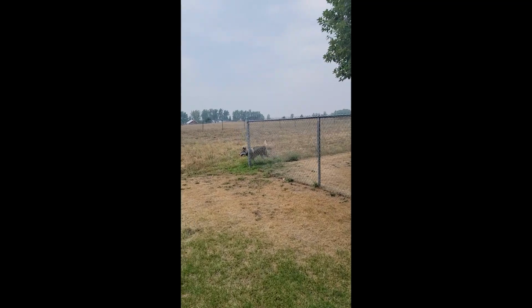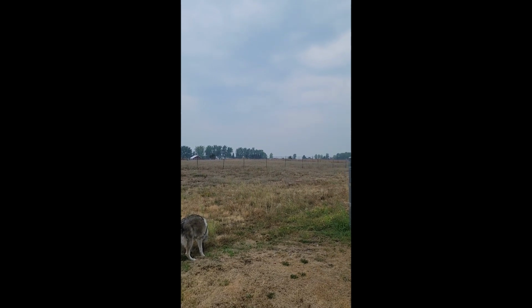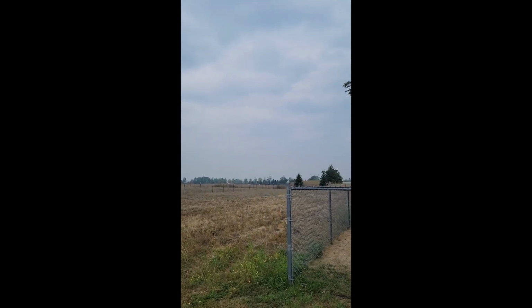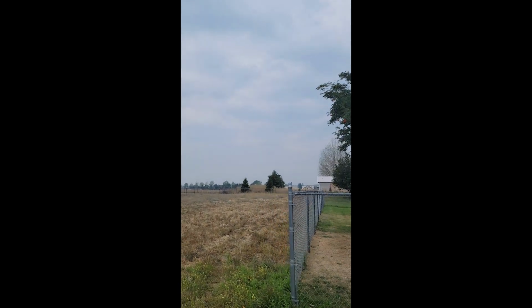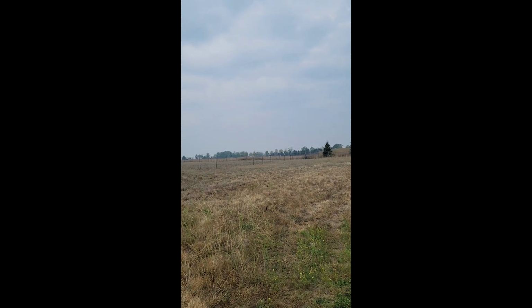The other thing about not living in the forest is I can see the sky. We're looking west right now, and that's where all the storms and everything come from. We're actually expecting a big storm tonight.